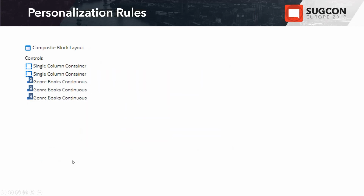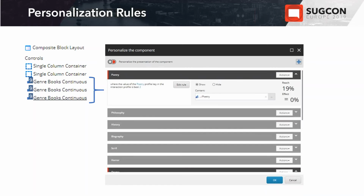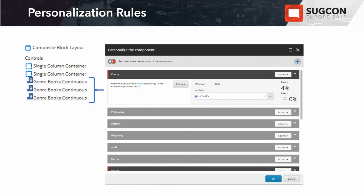Here are the layout details for the page. As you can see, the genre books are added three times. But why does that happen? This is because we are personalizing. You see the number nine there? That means we have nine variations. So we are using these rules to set up what category should be used. In this case, we have three instances of the same component because I'm showing the topmost category, the second best, and the third best.